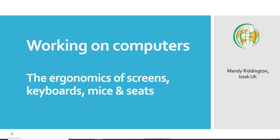Hello, welcome to this session on how to work on computers in the most comfortable way. So the ergonomics of how we sit, where we position things, and the effects on our body, and some of the ways that we can improve and mitigate against any issues.